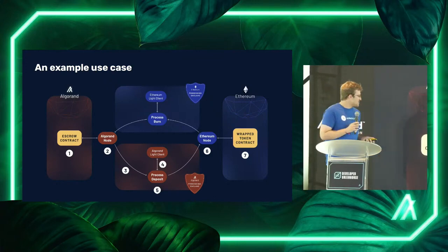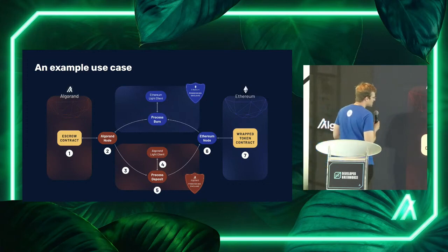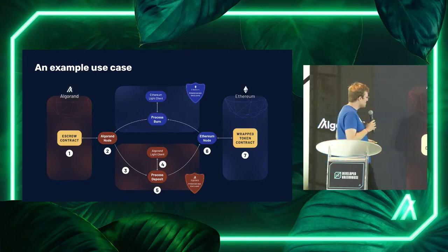So what happens is, let's just say our user is now using our London Bridge. They deposit tokens in the escrow smart contract. They get locked. And then our relayers monitor the Algorand blockchain for that type of transaction. And when it finds one, it then retrieves the transaction proofs from Algorand using something like Algod.